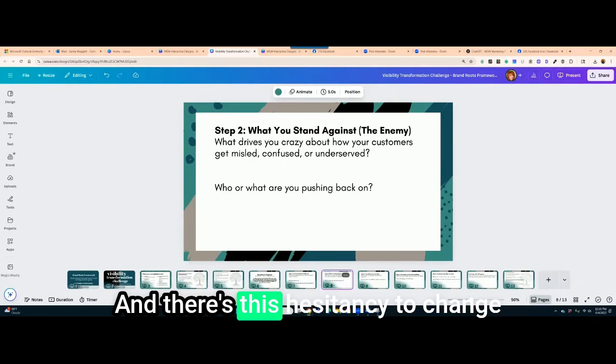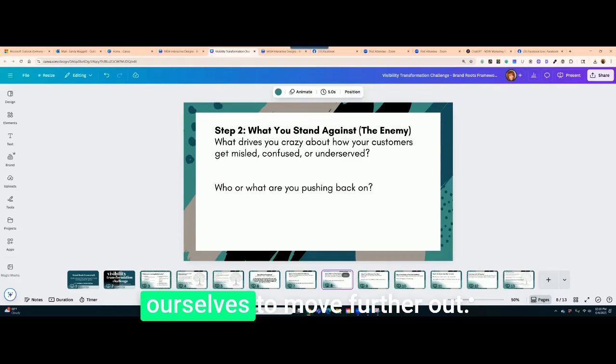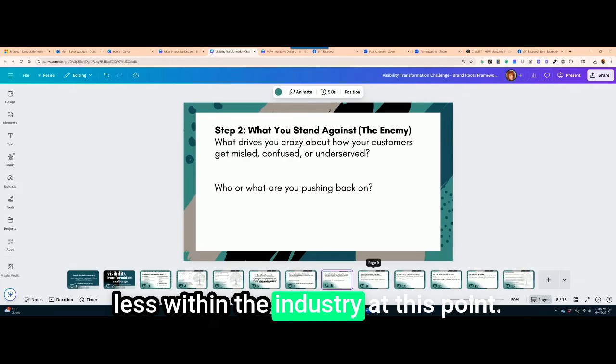And there's this hesitancy to change. It's something they've done the same way for years and years, because I have a very experienced team. And I'm like, no, we've got to challenge ourselves to move further out. So that's what I'm pushing back on. It's more within my team, but less within the industry at this point.